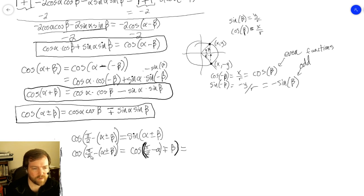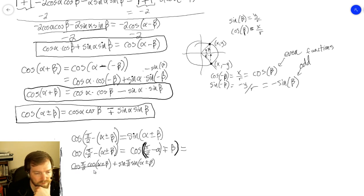So first of all, over here we break it up as it is on this subtraction. No problem. So we're going to do the cosine of pi over 2 times the cosine of alpha plus or minus beta. This was a minus here, so we get a plus on the outside here. Then we get the sine of pi over 2 times the sine of parentheses alpha plus or minus beta. When we do that, now we see that the cosine of pi over 2 is going to be 0. So this whole term is 0. The sine of pi over 2 is 1, and so this whole term here is just going to be the sine of alpha plus or minus beta.